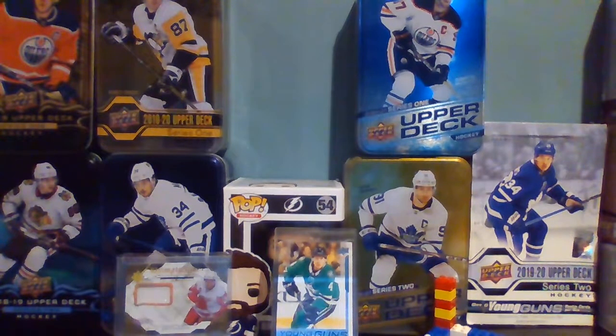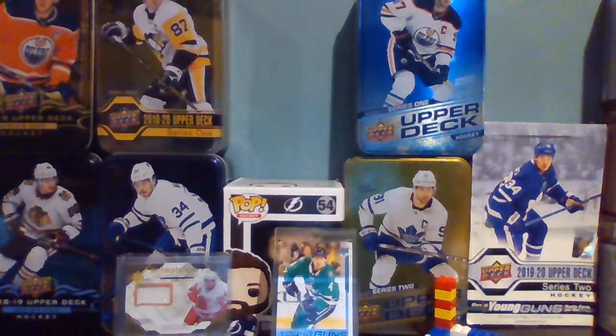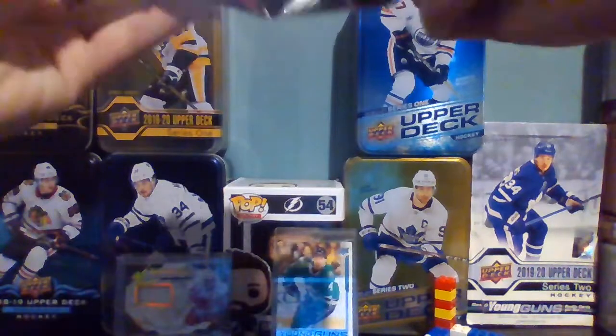I don't even think I honestly ever pulled a double of it. We have gold of Kyle Connor. I have all the gold, so I got the Tyler Toffoli one, which is the last one I needed before. So come on, let's get some more promotions.